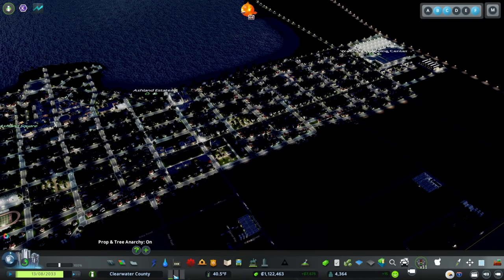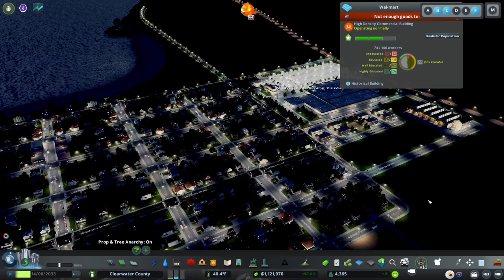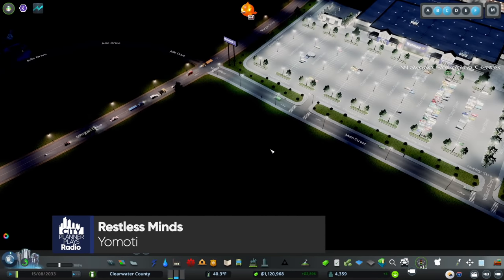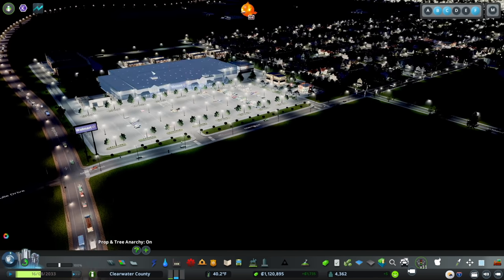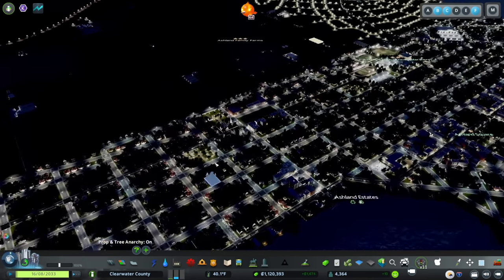And with the commercial, I think I need to leave this to medium to ensure that things are not abandoning. Not enough goods to sell. That's a new one. That tells me that we might need to start thinking about rail and other cargo. Well, we can't do anything. That's the problem. We don't have the population to support it, so we're kind of just stuck. We've got to do something to get more goods to Walmart.